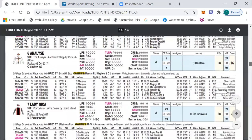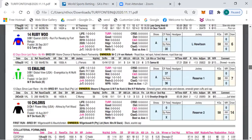Yeah, I'm going with the favorite, but I am very hesitant to go with the favorite because I must say, and unfortunately it's the truth, Michael de Kock stable is not firing at the moment. There was a time that if you could put the Michael de Kock horse in, you would be standing in a payout queue. But lately, the runners are not running up to scratch.